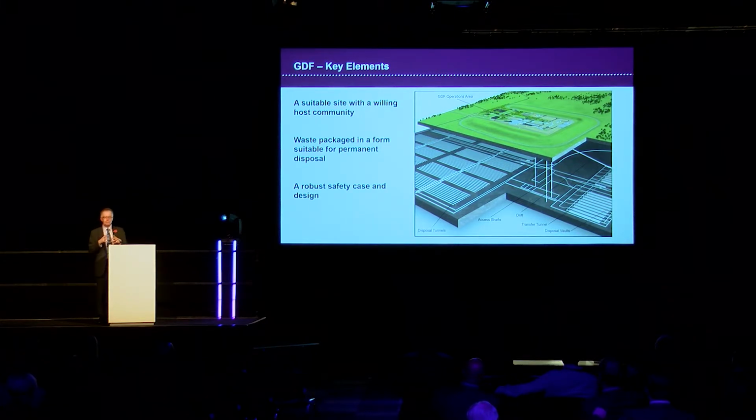Waste, as I've explained, packaged in a form suitable for permanent disposal. At the moment, everything is in interim stores. This is a permanent disposal method. And a robust safety case and design for that facility. We've recently published the latest iteration of our safety case. That's on our website. It goes to 33 volumes so far. And if you would like to read it, it's on our website. Details at the end.